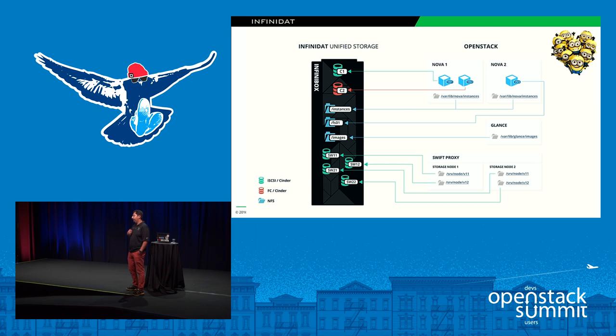In addition to that, we can use our NFS offering and use our NFS file systems as shared storage for Nova instances. So you have multiple Nova hypervisor hosts, and instead of using the local storage for instances, you can use shared capacity, and then there is live migration of VMs between multiple hypervisors. The same thing applies for Glance. So you can use, again, our NFS export from InfiniBox, mount it on your Glance server, and store all the images there on a shared file system.